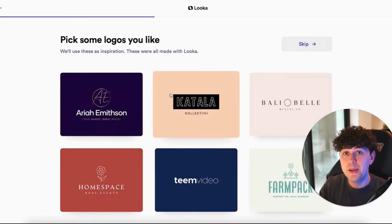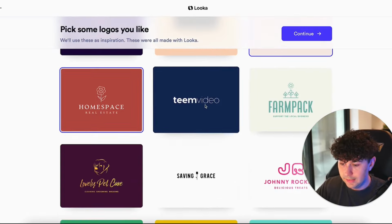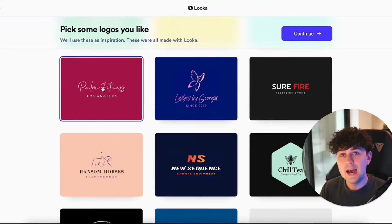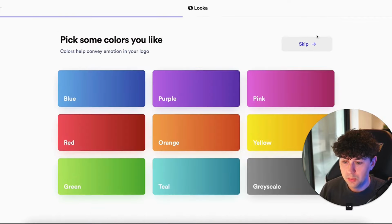And then it's going to ask you to pick some logos that you like, that's going to design your logo around. It's going to use these logos that you pick as inspiration and show you some logos that you would like depending on what kind of style you want. So for health and beauty, this logo looks really good. I like that one, these two. You can pick as many as you want, but the more you pick, it's going to give the AI a better idea of what type of logo that you want for your store. So we'll go ahead and just choose that one. That one's really nice. Click continue.